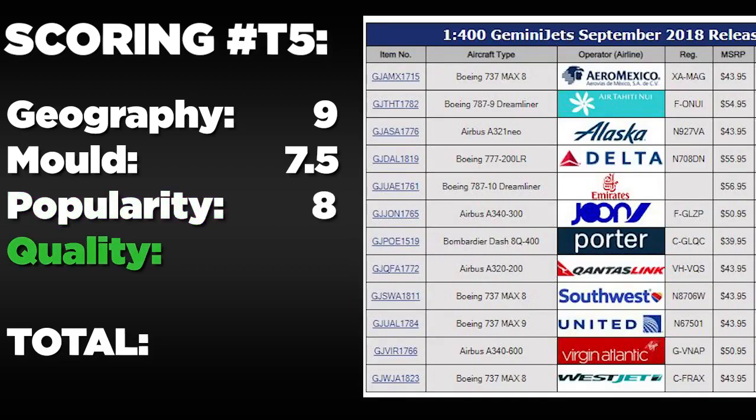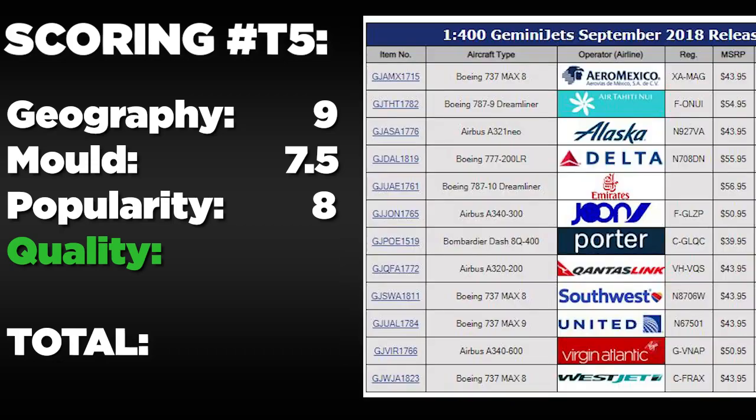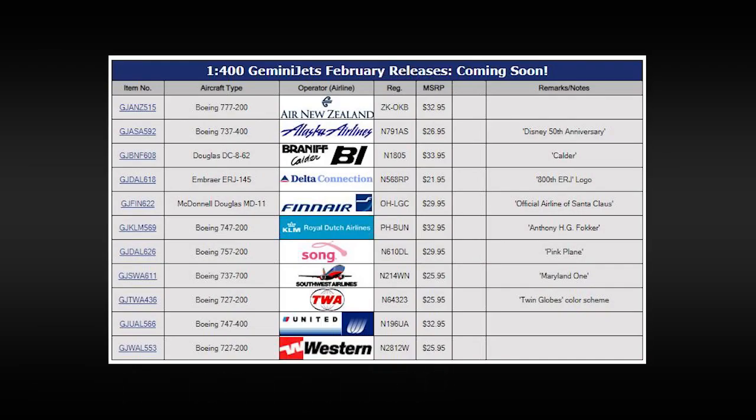Quality is also about average, maybe some par with some releases. Some Southwest MAXes were reported to come broken with the wings detached, but apart from that, this release held up well, 7 points here. For our second 5th place release, we'll be cranking it back to February of 2006 to check out some of the best releases from GeminiJets at the time.